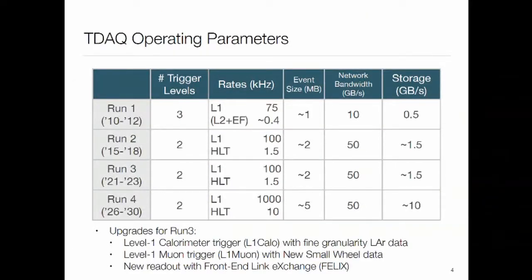As a brief review of the history of TDAQ: with run 1 back in 2010, we had lower rates and stored less data, and then we upgraded the system in the long shutdown a few years ago, and currently we're running run 2. Most of this talk is going to be centered on the upgrades we're planning to do in the period between run 2 and run 3, starting at the end of 2018, and for run 3 in 2021.